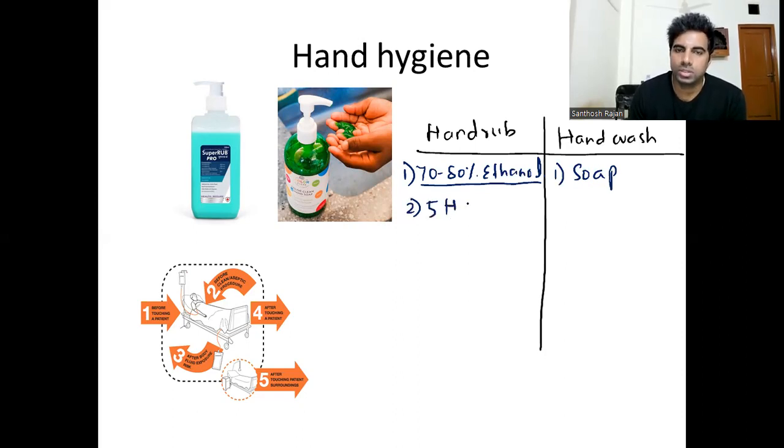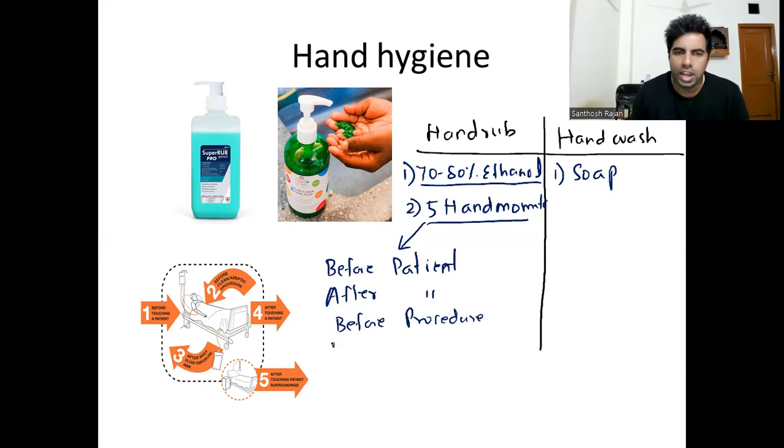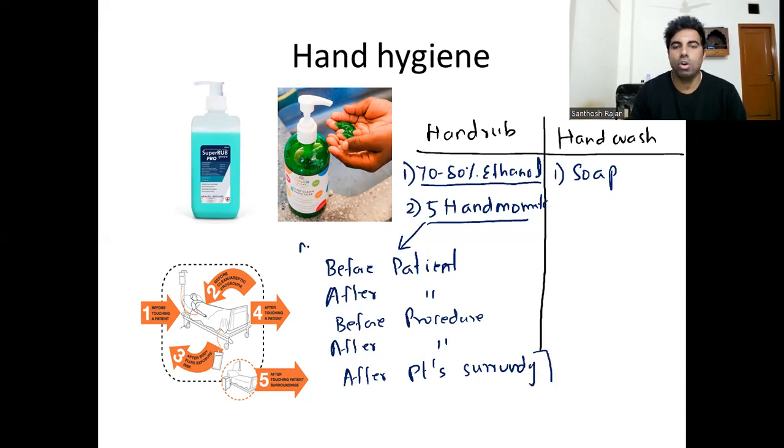So what is the use of this hand rub? We have the five moments of hand hygiene. What are they? If you see this picture, it is like this. Remember it like this: before touching the patient, and after touching the patient, during the morning rounds. And again, before any procedure you do, like putting in a cannula or catheter, and after the procedure, you can do the hand rub. And the last one is after touching the patient surroundings. Very easy. This is the five moments of hand hygiene.